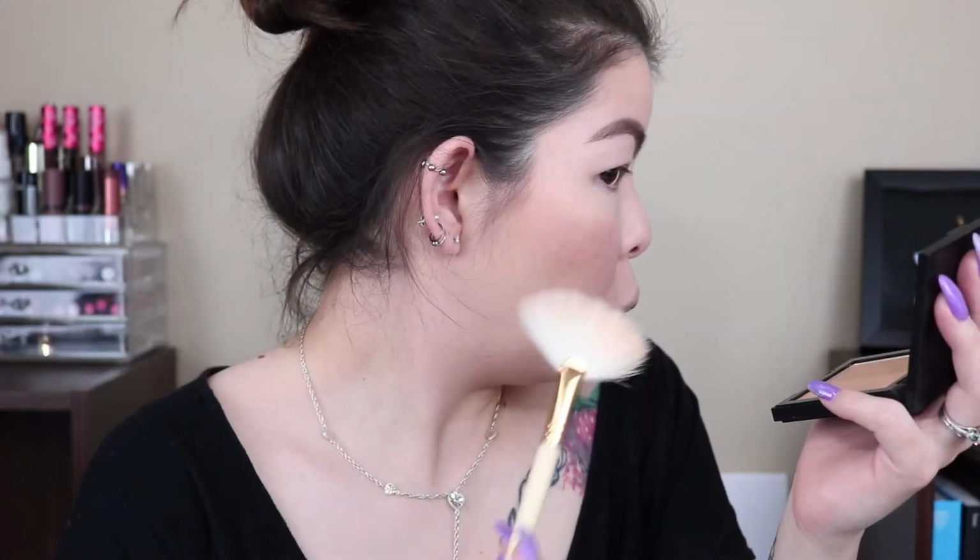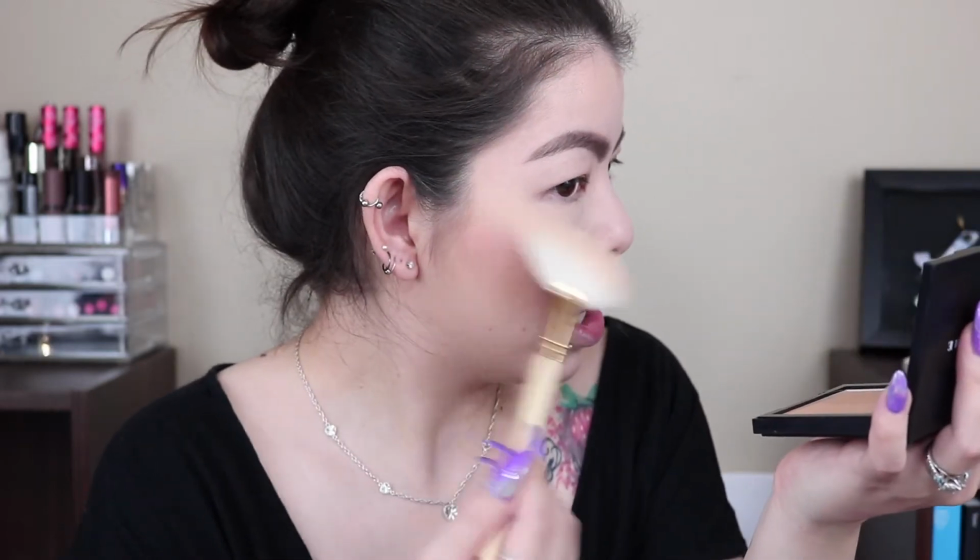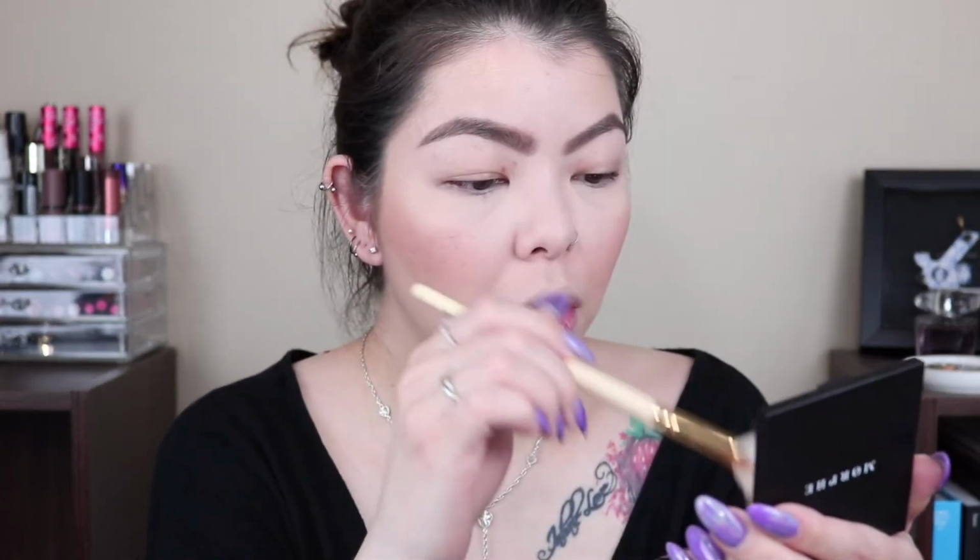Now, as for highlighter, I did not get a highlighter because when I got this, I actually thought that this was a highlighter, and it's not, but I believe that you can use it as one, so I'm gonna use this today as a highlighter. Okay, yes we can. We can definitely use this as a highlight. Now this palette has become a bronzer slash highlighting palette instead of a contour palette. We're gonna add some here on the tips of the nose. And we're gonna add some up here because we want to be a glowing goddess. And of course, cannot forget.